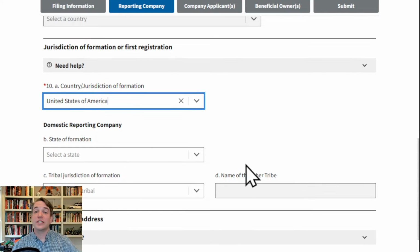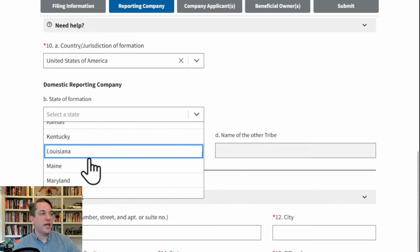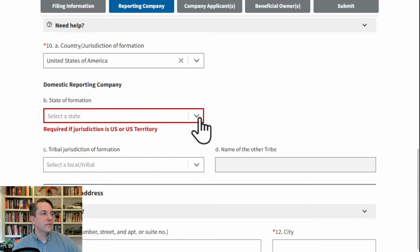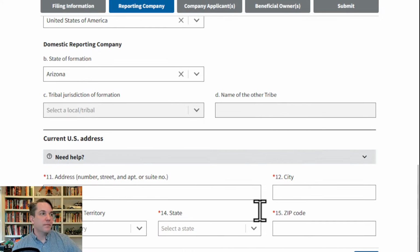Next, jurisdiction of formation. So this would be initially the country. And then once you do that, so it's a domestic reporting company, then you'll figure out what state, Indiana. And if you need to change it, get something wrong, you can just come in, Arizona. There you go. It's that easy.